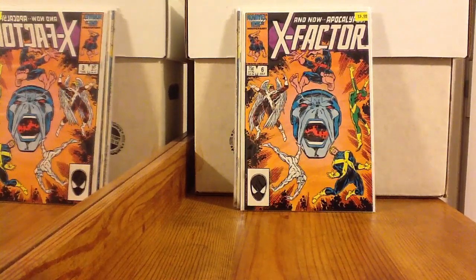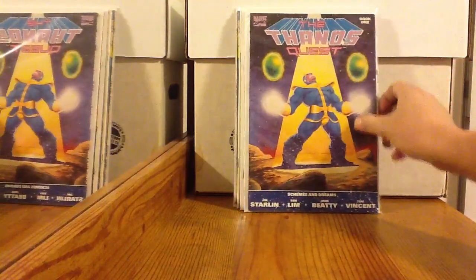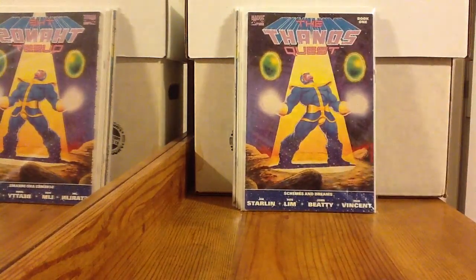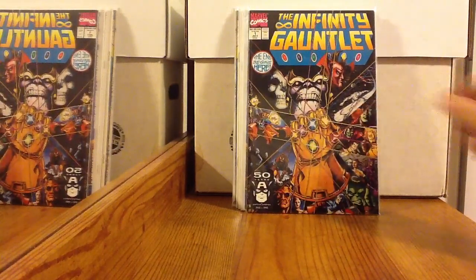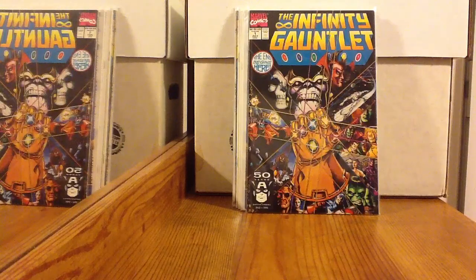Another couple of books I picked up were only $1, so hell, I ain't gonna pass up on that. I actually like the story, Thanos Quest book 1. Along with Thanos Quest 1, I picked up Infinity Gauntlet #1. I used to have this copy, but it was stolen from me a few years ago. I kept a box in the back of my car. My car got stolen, and they retrieved the car, but they never retrieved the comics, so it kind of sucked. But this was only $1 too, so I'm definitely not gonna pass up on this. It's a near mint copy, so I'm pretty happy with it, and I always like the storyline to it.